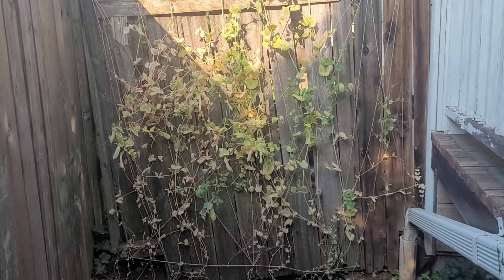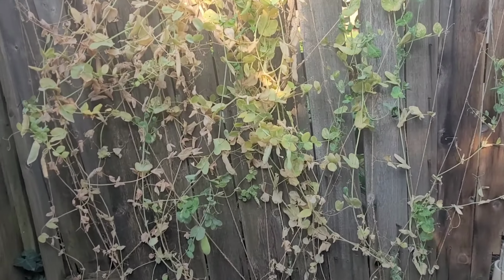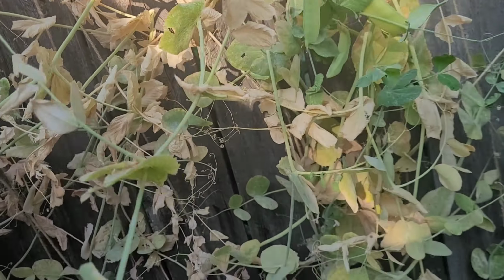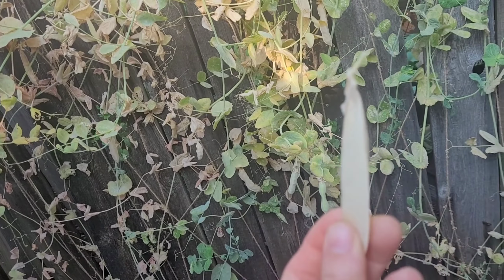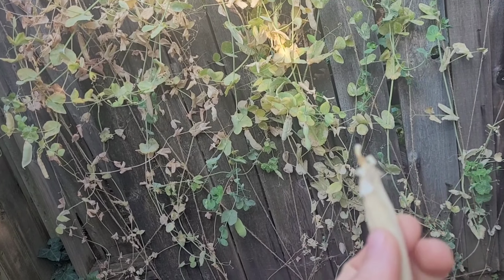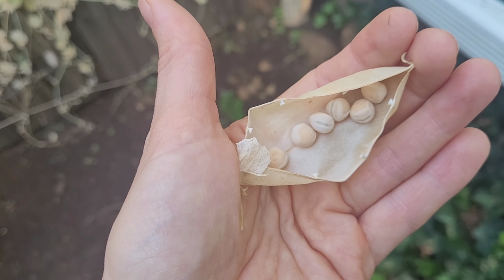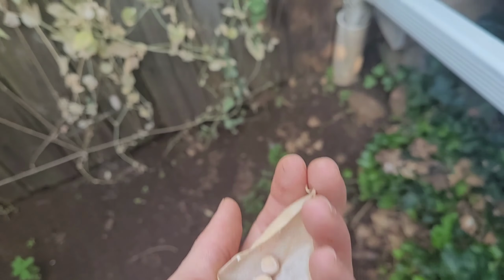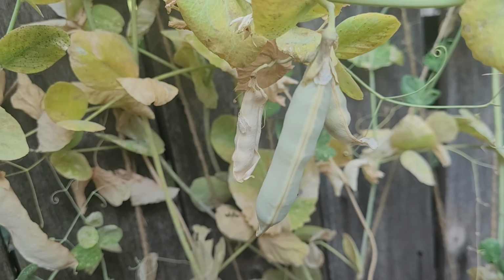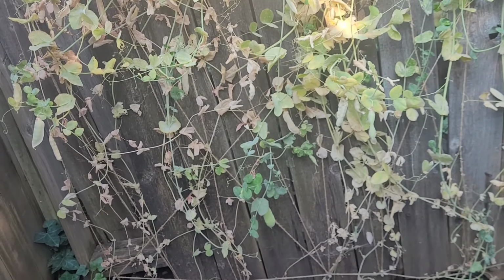These are my sugar snap peas. I already harvested quite a lot earlier this year, and I'm just letting them go to their full potential where they're dying off. And I am collecting the seeds, and I plan on replanting right here for my fall sugar snap garden. But these pods are nice and dried out. Inside these pods are perfect sugar snap pea seeds. Because I have quite a bit of pods all over, I am definitely going to have enough seeds for my fall garden and for next year as well.